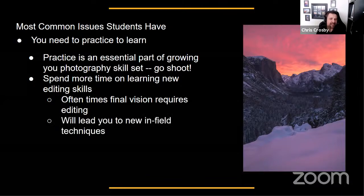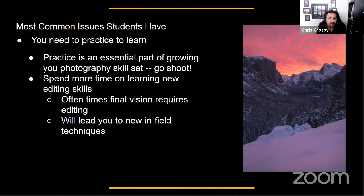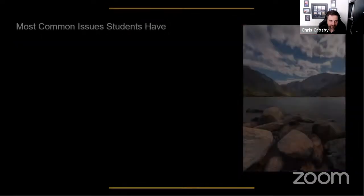But it's also going to lead you to new in-field techniques. You might learn an editing technique that requires a specific in-field shot process. Maybe that's exposure bracketing, or maybe it's focus bracketing, or taking different images at different focal lengths to blend together. All sorts of things that you can learn through editing that you will grow into a technique in the field.